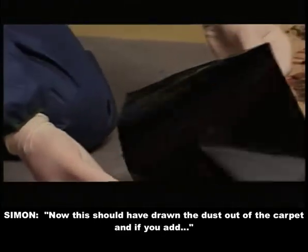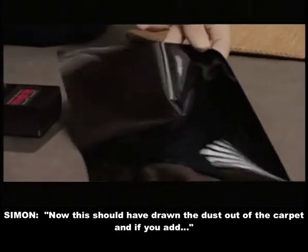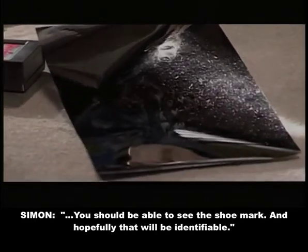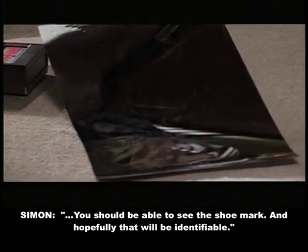Now this should have drawn the dust out of the carpet, and if you add some oblique light here, you should be able to see the shoe mark. Now hopefully that will be identifiable.